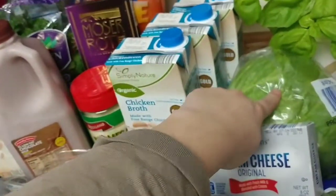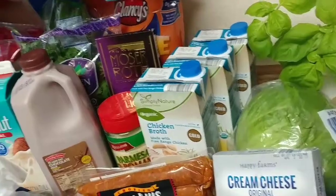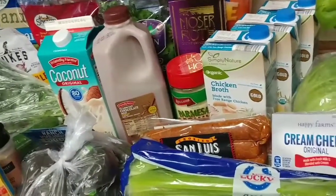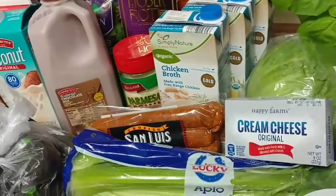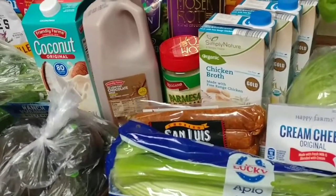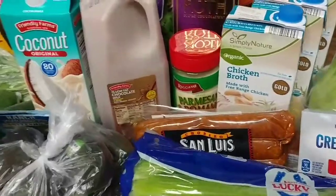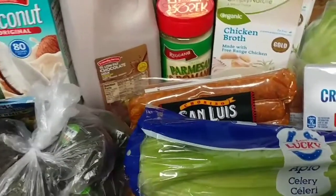I also picked up a head of iceberg lettuce. I'm not sure if my husband will want to use the cloud bread or lettuce wrap, so if he wants to lettuce wrap the chicken salad, then I wanted to make sure that I had the iceberg for him, and if not, we can always use that. We can use it next week and do taco salads next week, so I just picked that up as kind of a backup because it's so cheap. I mean, it's like 79 cents.